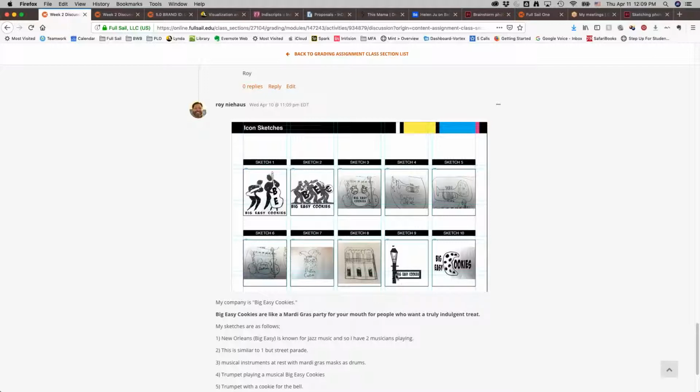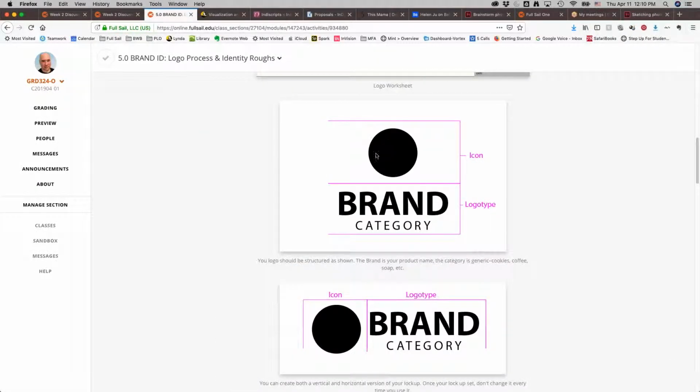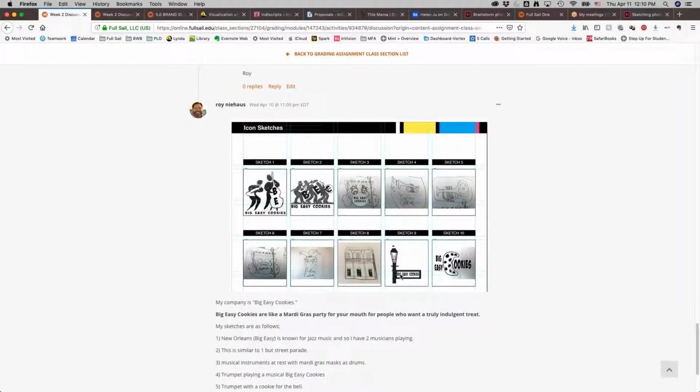One thing I would say, if you have the word in here like this, it makes it very restrictive in terms of how you use this logo. So again, think about icon, logo type. How can you build it like that? One thing that might help this is perspective. What if it was a much bigger, kind of angle on the sign?